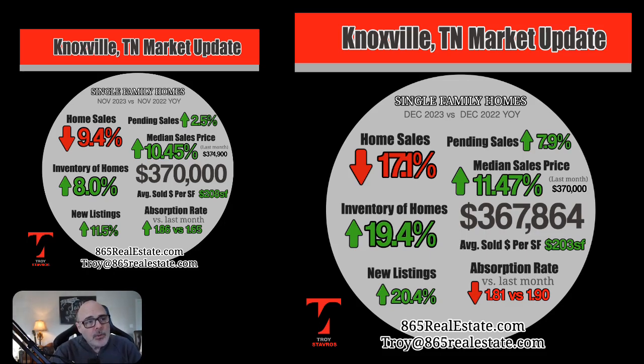When we look at the absorption rate in Knoxville, the absorption rate dropped from 1.9 months of inventory to 1.81 months of inventory. Still a very low amount of inventory, which is, even with inventory rising, typically when supply rises, if there's not enough demand, it's going to bring home prices down. But with inventory below 2 months of inventory, that is going to keep prices stable to rising, because a healthy market has 6 months of inventory.